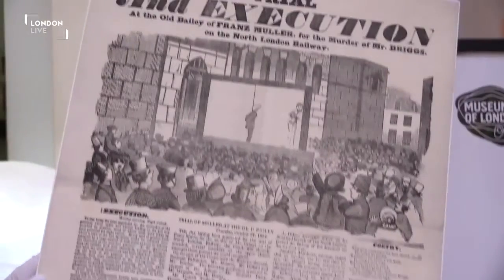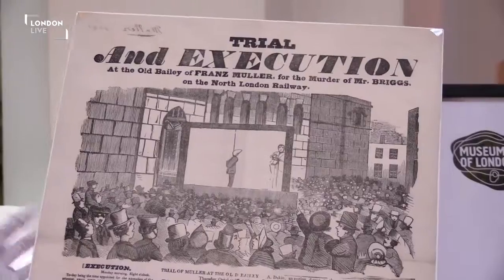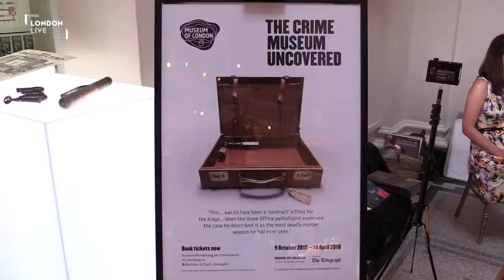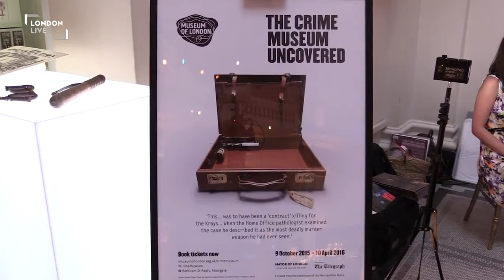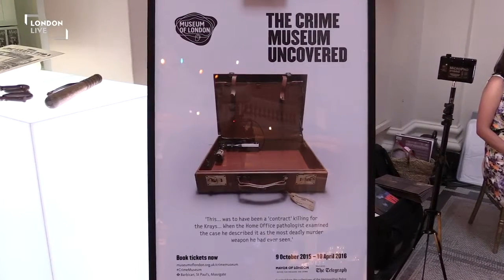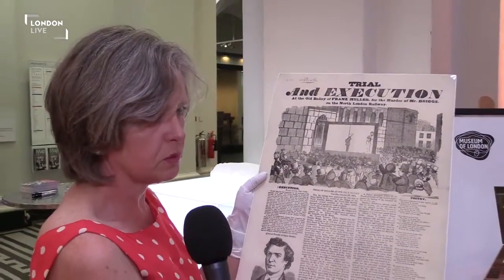And of course, occasionally these were produced, and then the convict, the offender, would be excused on the day of the execution. So occasionally these broadsheets would just have to be discarded. So they were produced very much last minute, but huge numbers of them were produced.